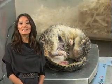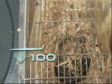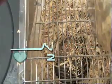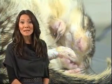First, the squirrel's body temperature plummets from about 37 degrees all the way down to a mere 5 degrees. Their heart rates slow way down too, from hundreds of beats per minute to just 2 or 3. Same with their breathing. While they're in this state known as torpor, they only take 1 or 2 breaths per minute.